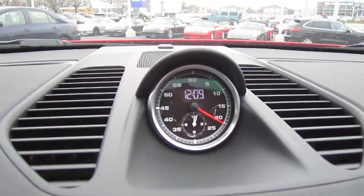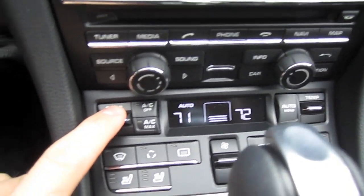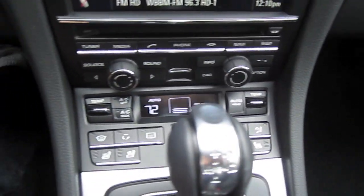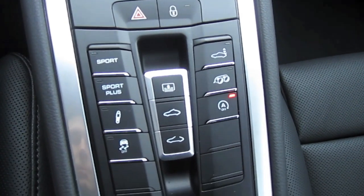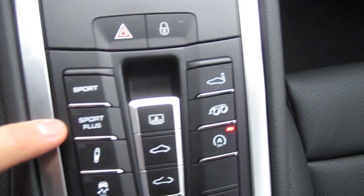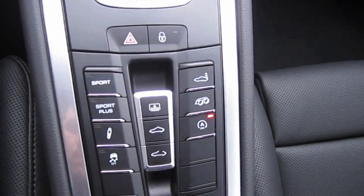Analog and digital clock on the top of the front panel. Dual zone climate control with digital indication of the temperature and the fan speed. Buttons of the middle console control sport mode that makes the throttle more responsive, sport plus mode that helps to hold the car to the maximum RPM possible, suspension stiffness, launch control, power sunroof and the rear spoiler retraction.